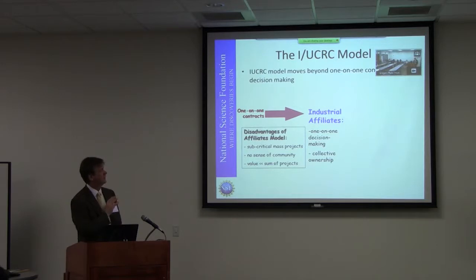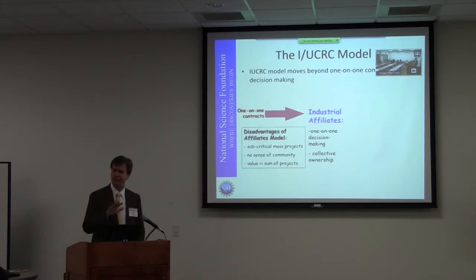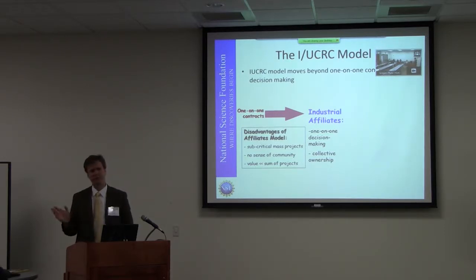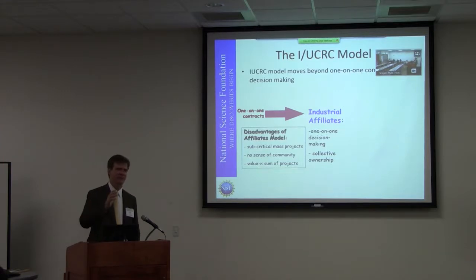And the key here is that this model really moves away from one-on-one contracts. So I think we're all familiar with both as industry folks, government folks, and academics with having an individual contract with a specific company or a specific entity, the terms and conditions of that contract, which may differ from the terms and conditions of another contract, and so on.